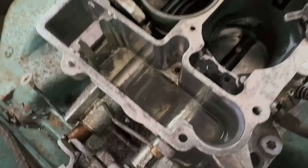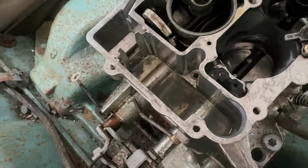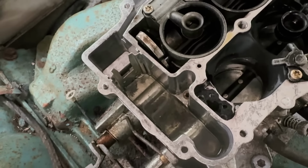Now, there's an interesting note here. The idle fuel for the idle circuit is pulled out of the wells below the main jets. So, if a bunch of this gunk ends up plugging the main jets in the areas below, you can lose idle fuel that way as well.